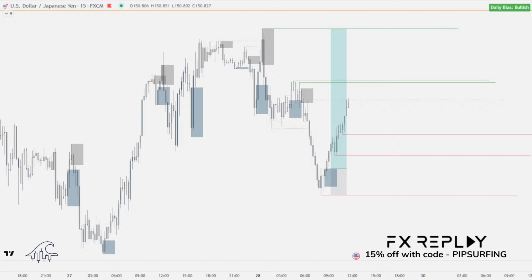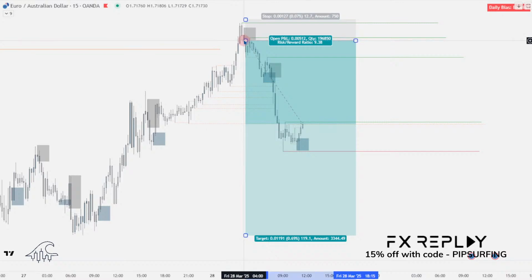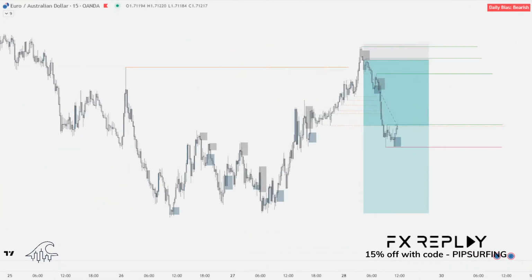We'll see. Now, I do know that Bjorn took a beautiful trade on Euro AUD right here. This is the same thing. We've ran a very strong high. We've had our money out delivered to us. Price tagged into that and it's ran beautifully down. So still looking for continuations to the downside here. We'll see what we get.